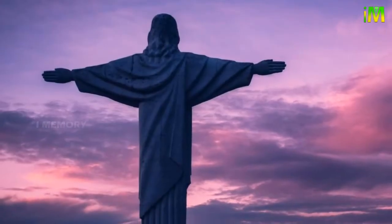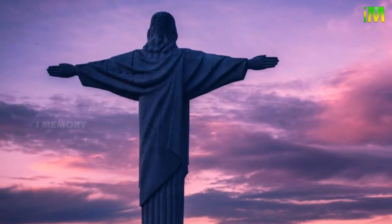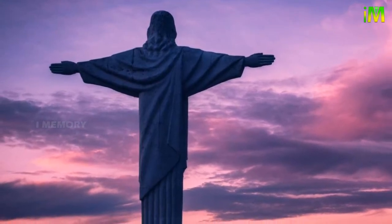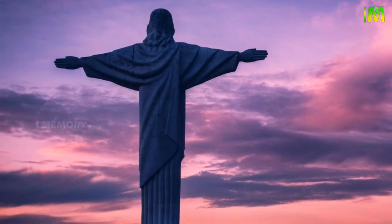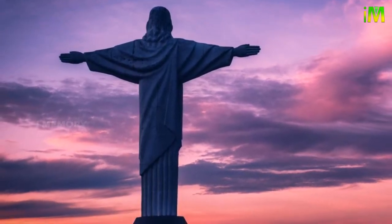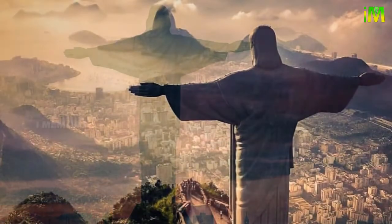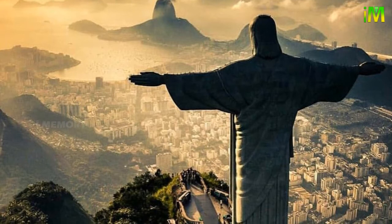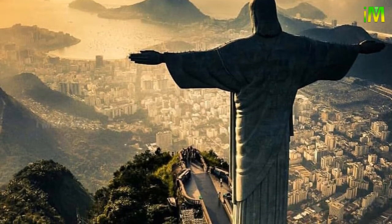The statue boasts an impressive title. In 2007 it was voted one of the new 7 wonders of the world alongside top sites such as the Great Wall of China and the Rose City of Petra. It's one of the largest statues of Jesus and the tallest Art Deco statue in the world. Christ the Redeemer reaches a height of 30 meters and boasts an arm span of 28 meters.